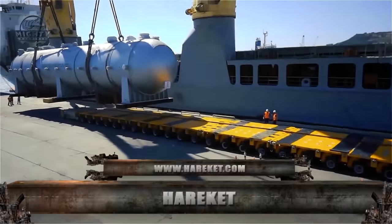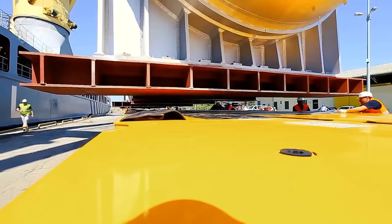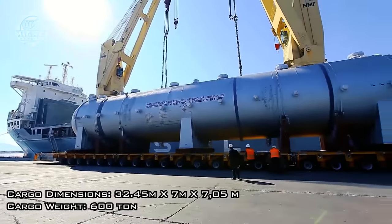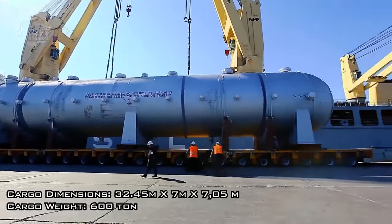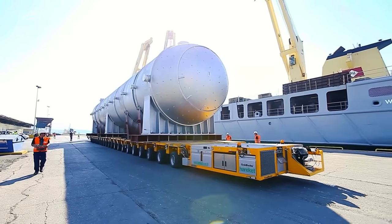The trend on self-propelled modular transporters started around the 20th century when self-propelled transport modules were used in shipbuilding. These modules were transported by SPMTs, just like the Herakit self-propelled transporters.